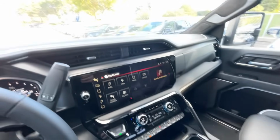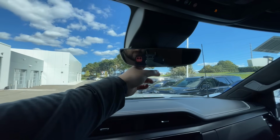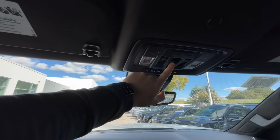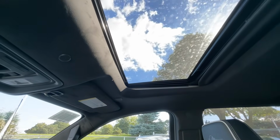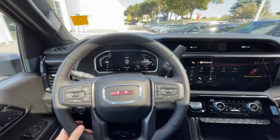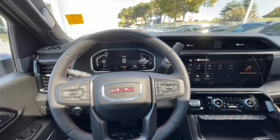Now, one other thing to note is you do get the rear camera mirror. Your OnStar settings are up here. Your rear sliding window control is here. And then this is your sunroof. So very easy to operate and use. And it obviously will give you more sunlight inside the truck. But overall, that is it for the interior point of things.